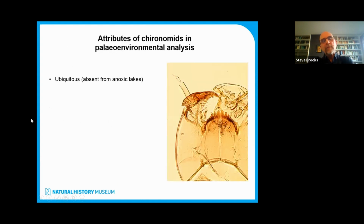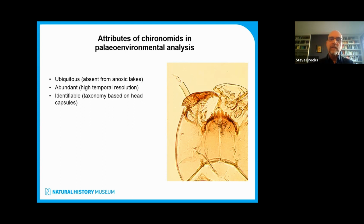So from this we can see that chironomids have got several attributes which make them suitable for paleoenvironmental analysis. First of all, they're ubiquitous. They're pretty well present in any lake sediments you look for, except for deep water and anoxic lakes. They're very abundant. In about a gram of sediment, we can expect to find at least 100 head capsules. They're also identifiable. It's the head capsules that are preserved in the sediments, and most of the larval taxonomy is based on features in these preserved head capsules.